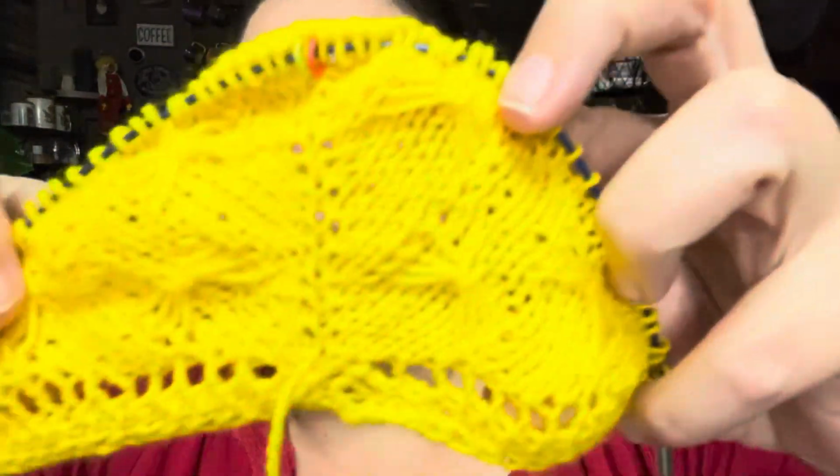So yeah, I'm just trying to get to the end of this row here so I can show you. If you are doing this knit along and you don't want to see spoilers, then maybe look away. Hang on one sec. I've just got a couple stitches to go to the end, and I will show you my finished clue one. Here it comes.